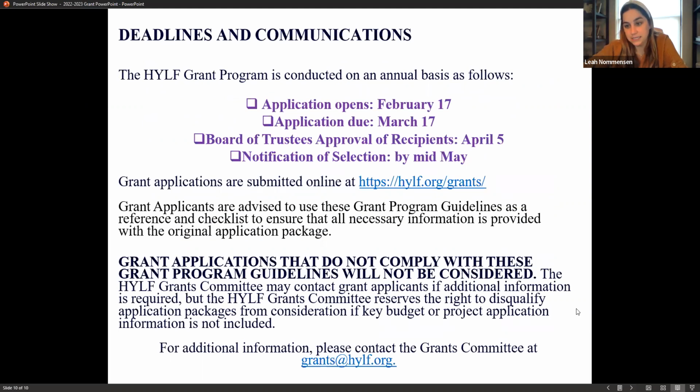So we have some upcoming deadlines that you may be interested in. The application should be opening at the end of this week on Friday. The applications will be open for a month-long period and due March 17th. And then between March 17th and April 5th, the Grants Committee will meet and review the applications and vote on which applications they believe should be funded. And from there, we will present it to the HYLF Board of Trustees for approval on April 5th, and then notify you around mid-May.